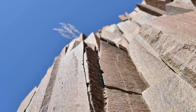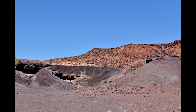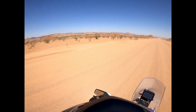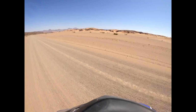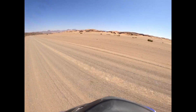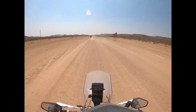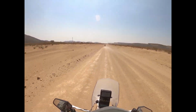And we also visited the burnt mountain with its layers of volcanic rock. To be honest, nowhere else on our trip so far has felt more like a desert than this area to me. It is incredibly dry and dusty, and it was hot. About 35 degrees during the day and about 5 degrees at night.